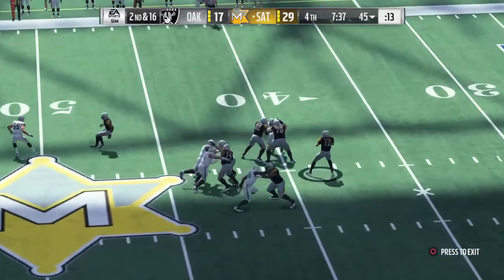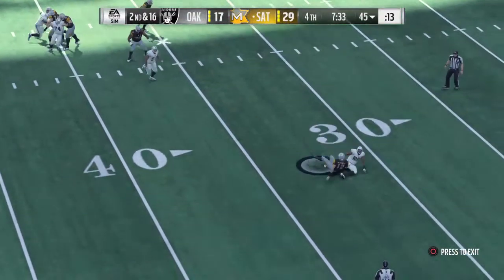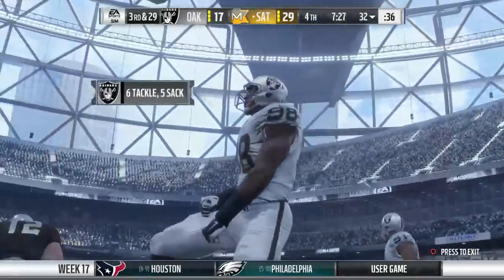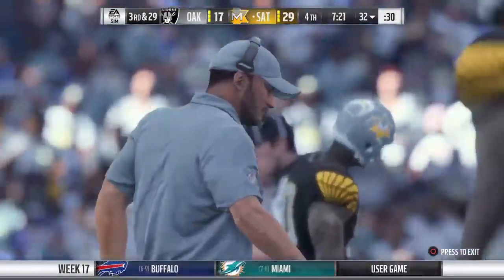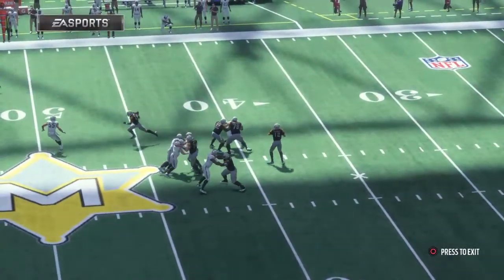They'll look to throw here. And the pressure gets to him again. The amount of sacks that they've absorbed in this game is absolutely extraordinary. Let's just face it. This offensive line, flat out, cannot handle this pass rush. It's been demonstrated time and time again.